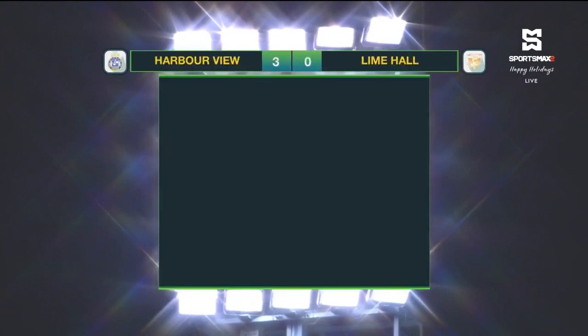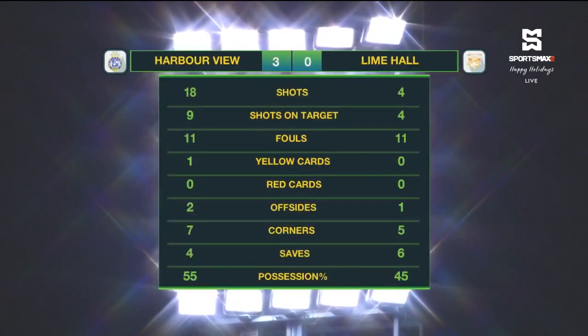Let's take a look at the statistics here. Harbour View had 18 shots. Half of them were on target. Limehall pretty much 4 from 4. 11 fouls committed by each team. And Harbour View had more corner kicks, 7-5. And Harbour View with the majority of the possession as well at 55%.